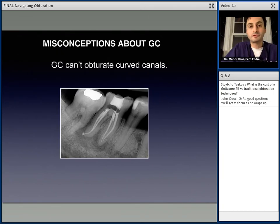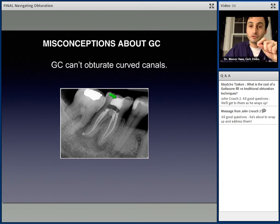So I'll just like to cover some of these misconceptions. Imagine you want to obturate this curvature over here, which I obturated, okay? Now, it's going to be exceptionally difficult to go this far down the canal and get your warm stainless steel obturation tip, that hot tip, to go this far, make a contact with the remaining apical gutta percha, and then backfill it. This is where you're very likely to have voids and whatnot. But with gutta core, it's not an issue. It's all gutta percha.